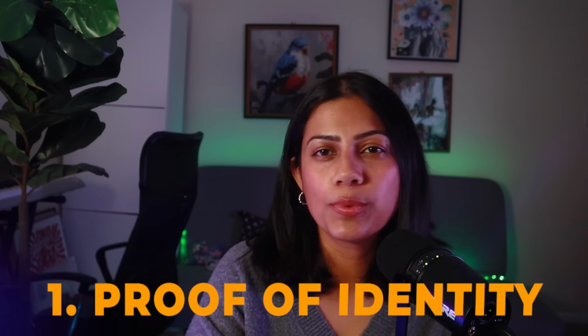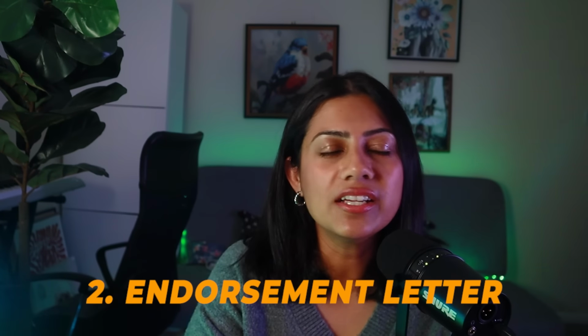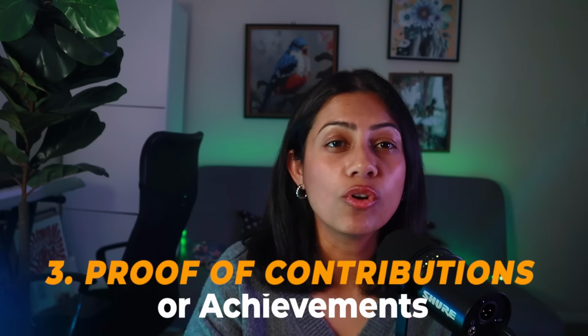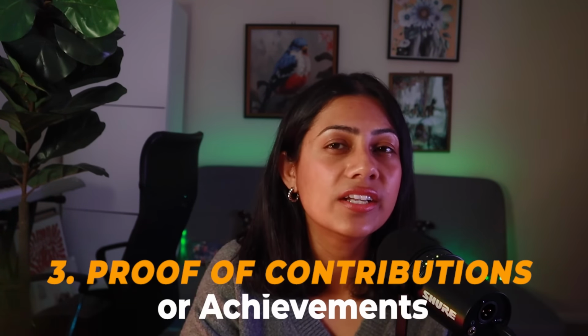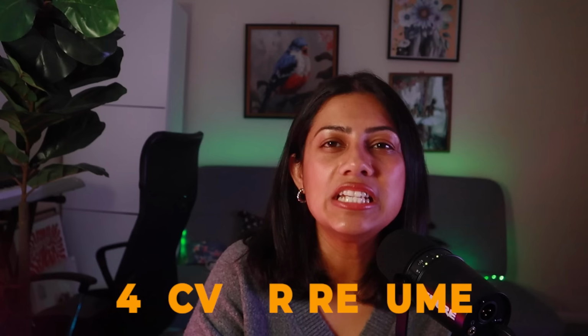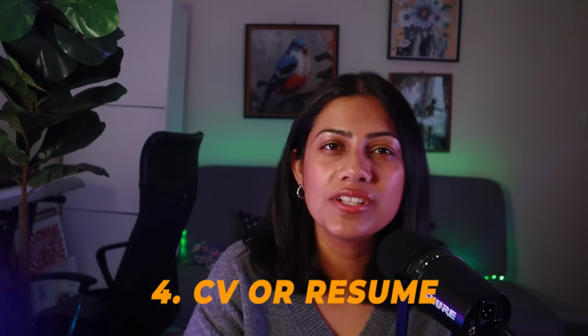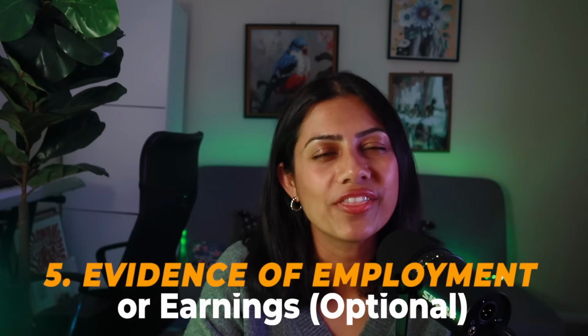Next up, let's go through the documents you'll need to submit for your application. You'll need a valid passport or other identification documents. And as I mentioned, you must get an endorsement from an approved body. This letter is crucial to your application. You'll also need to submit proof of your achievements and contributions in your field. Now, this could include publications, awards, media recognition, or references from established leaders in your industry. You'd also need a detailed CV highlighting your work experience, your skills, and your qualifications. And if applicable, you can include evidence of your past earnings or employment to strengthen your case.